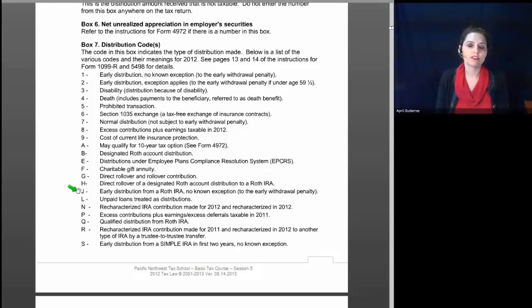Code J means that there was an early distribution from a Roth IRA with no known exception to the early withdrawal penalty. Now the thing with Code J is typically it shows the total gross amount of the distribution, and a preparer who's not quite sure what they're doing could take that the entire distribution is taxable to that particular beneficiary. And in fact, a Code J simply means that there was a distribution from a Roth account, but in nearly every situation, a person who has money in a Roth account is going to have a basis in that account, which means only part of the distribution, or perhaps even none of the distribution, is actually going to be taxable, even though there is an early distribution going on. So as a practitioner, we need to be thinking about the rules and making a determination whether or not that distribution is taxable, what portion of it is taxable, and whether or not a penalty applies.